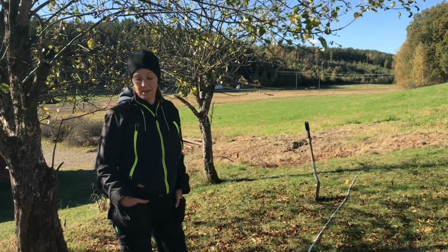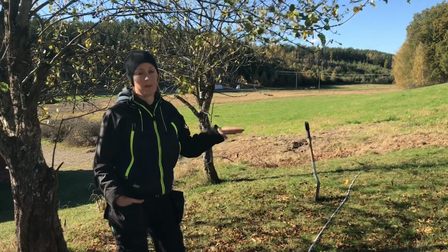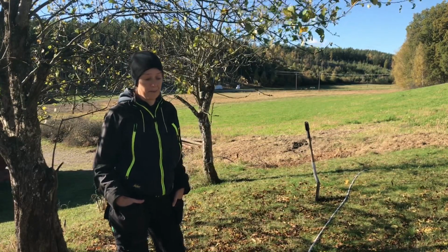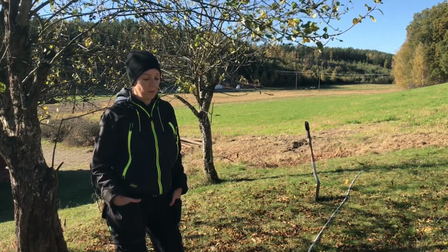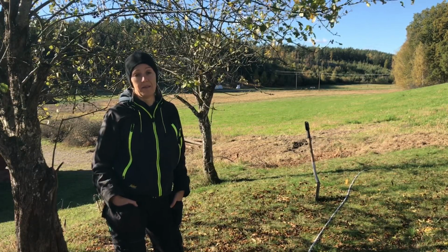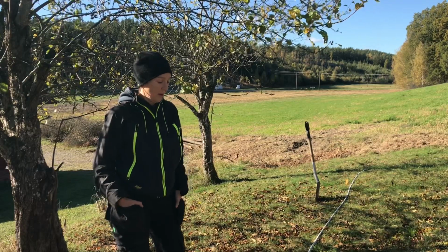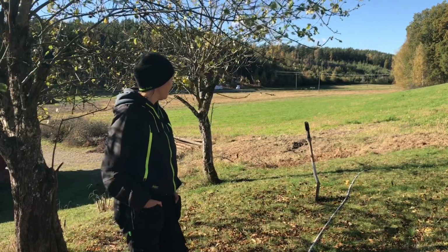But the thought is it's clay soil here, and I'm going to mix in lots of mulch, bark mulch, from the delivery I got today. So it's going to be much better moist soil and it's going to be nicer, I think, more airy and easier to work with as well. So yeah.